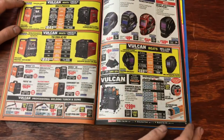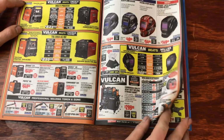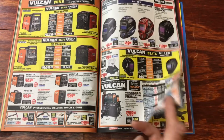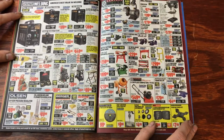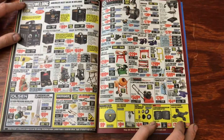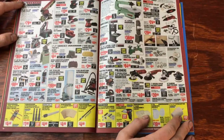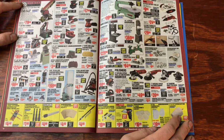Moving on, here you have the welding helmets and all of the welding equipment. Like I said, I don't go into that stuff, but if you're into it, here's the prices and what the items look like. Some more. Here they have a bench grinder, drill press. Belt sanders. All kinds of sanders, actually. Lots of power tools.